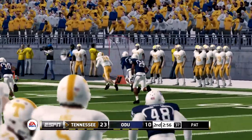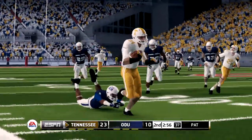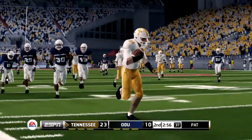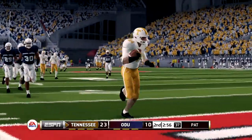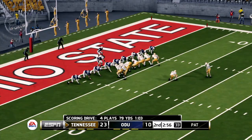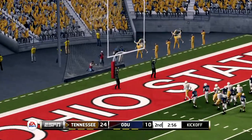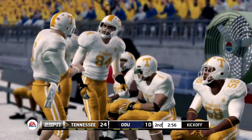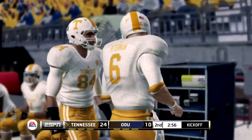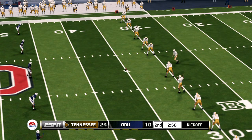You know, this guy is such a difficult target to cover in the passing game. It usually doesn't matter who's covering him. He always seems to find a way to get open and make a catch. He makes the PAT. And it looks like they're ready for the kickoff.